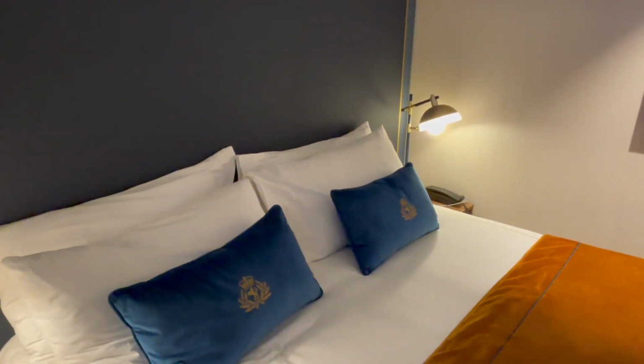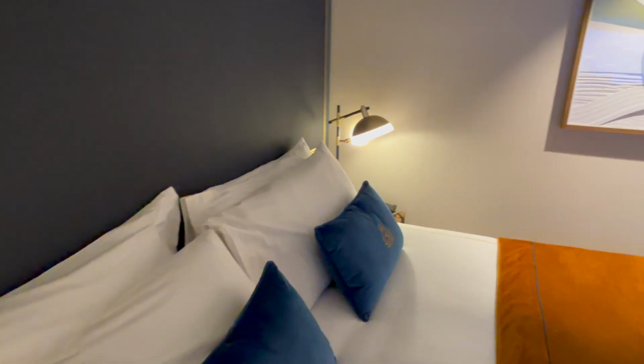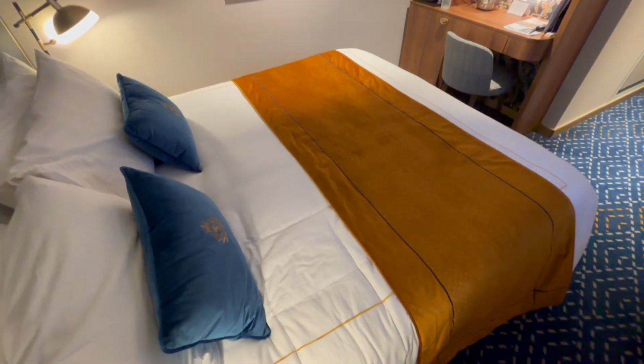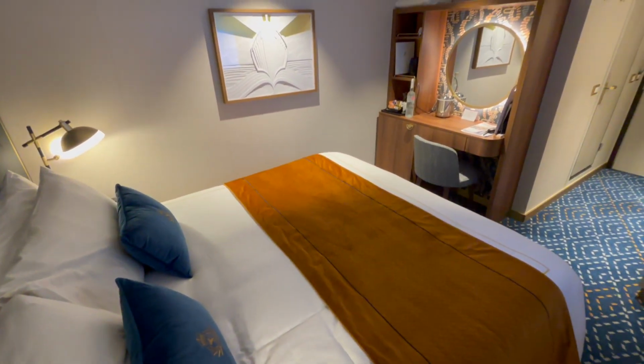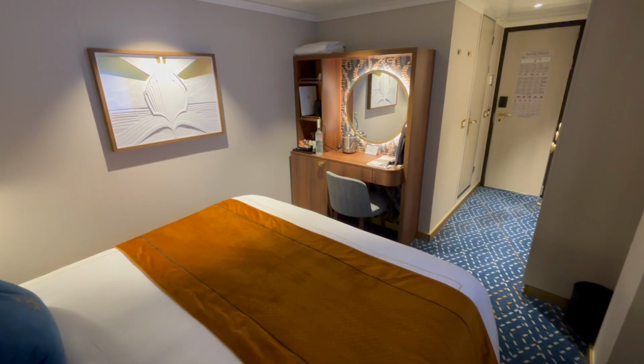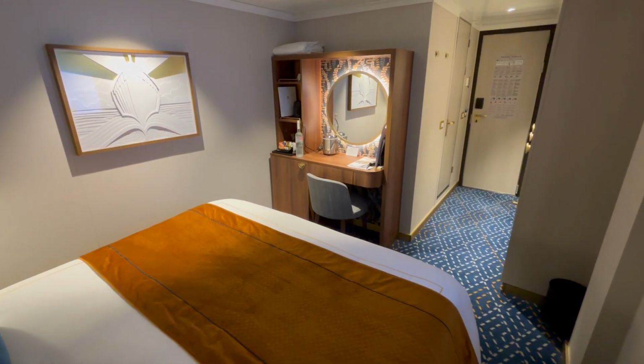The only other inside cabin I've had that has felt this small is on P&O Iona. Nobody puts Jamie in the corner. Oh, I've put myself in the corner just to give you a sense of space. What do you think? What are your first impressions when you see this cabin? I'm absolutely 100% interested to know your thoughts.